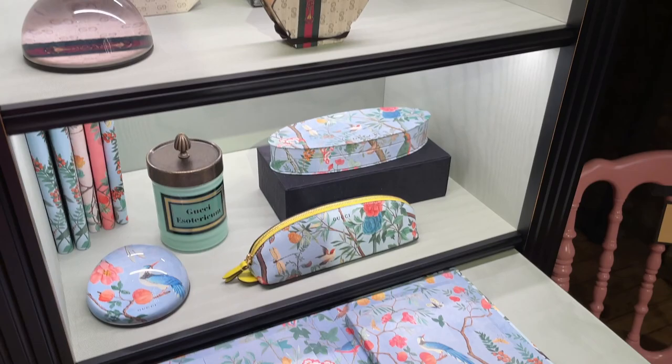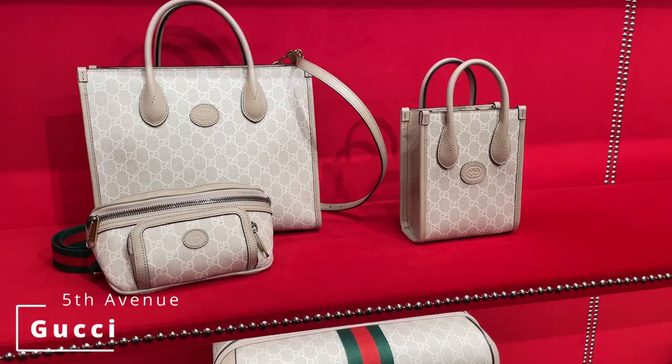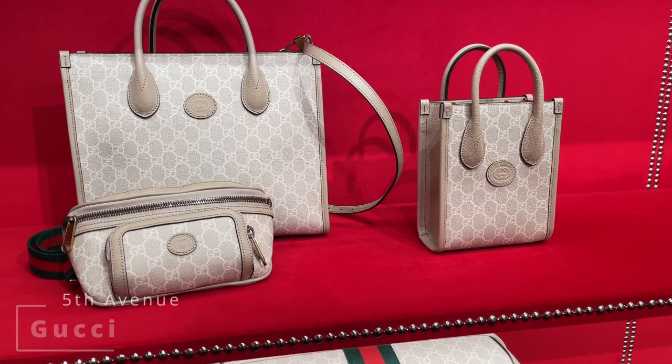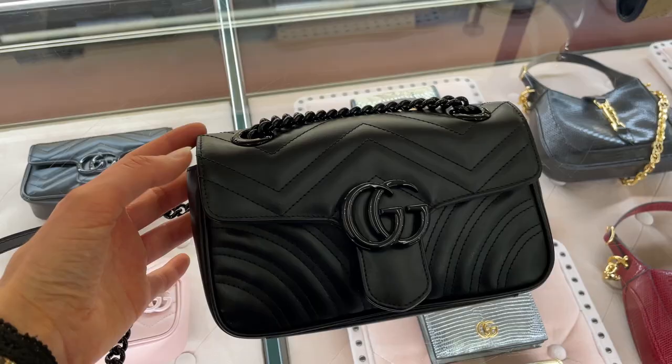And the last stop for today's video is going to be the Fifth Avenue Gucci boutique. That one has three floors, so quite a big one, and of course I did take a look at handbags. I'm not that much of a fan of the Gucci Supreme print, but this white and beige color combination is quite subtle, so that would be something I'd be able to get behind.